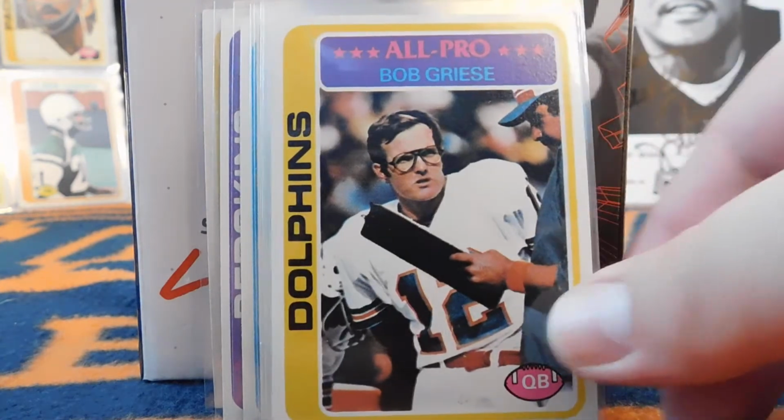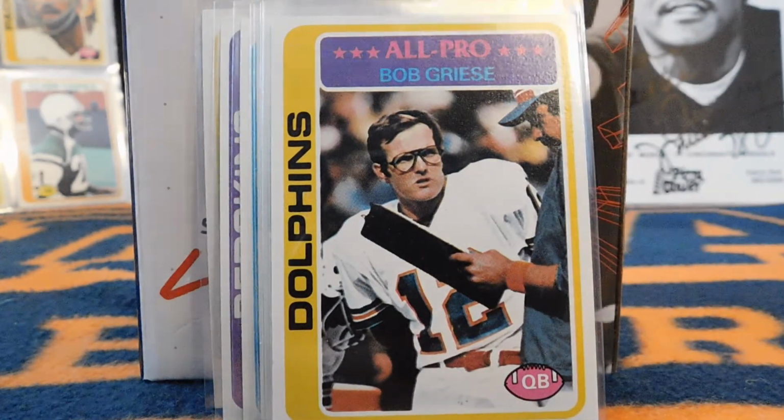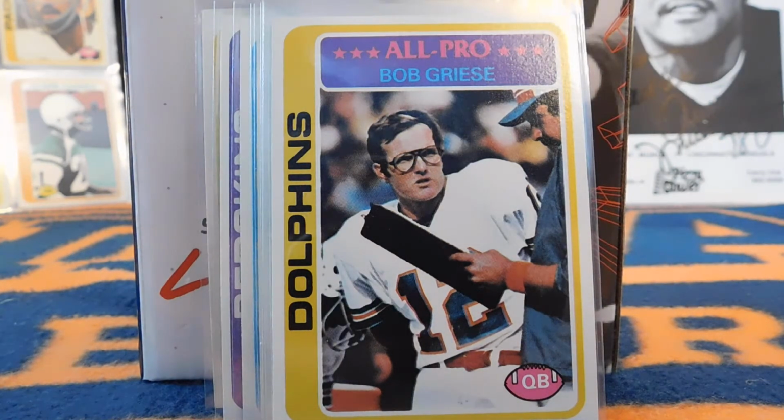Then we have Bob Griese, Hall of Fame from 1990. He had 3 consecutive Super Bowl appearances. I mean, that's really impressive. But Jim Kelly ended up having 4 Super Bowl appearances. They lost all 4, 0-4. Griese at least won 2, which is nice. So he was the '71 MVP and a 6-time Pro Bowler.